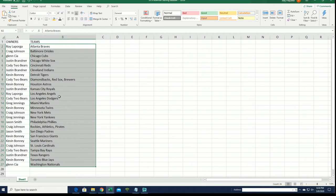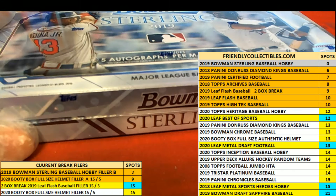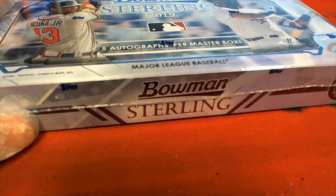And you know, there's a ton of great teams to own in here. Seriously, good luck with the Mets, Craig J. The Padres, Jason. Toronto, Kevin B. The Phillies, Jason. The Nationals, Glenn. The Braves, Roy. I mean, there's just so many good teams to own in this. All right, sorry, I got carried away. Usually it's like one or two teams I'll point out. But in this one, it's like, oh, yeah.